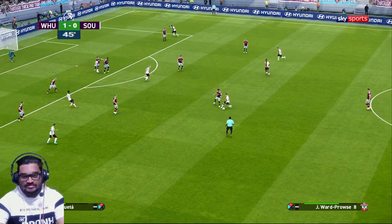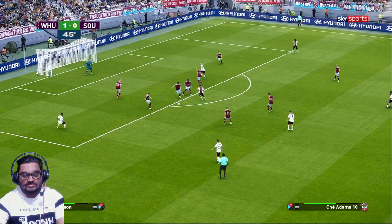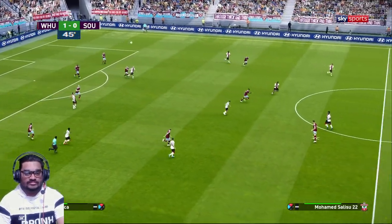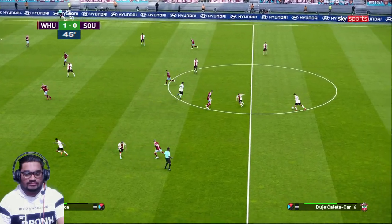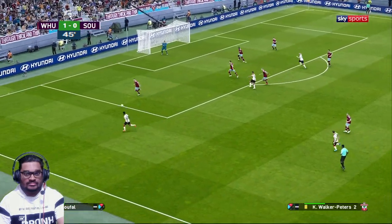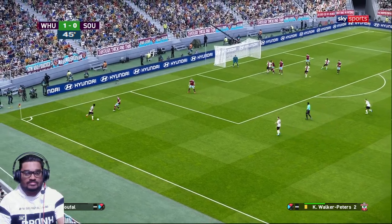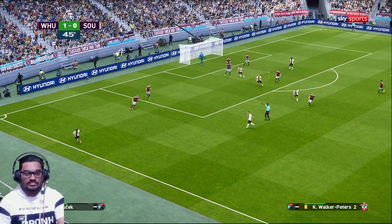Ward-Prowse. Now that is tidy, really tidy. A beautifully policed midfield. The opposition have been handcuffed. Cleared away. Oh, that's nice. Throw it.